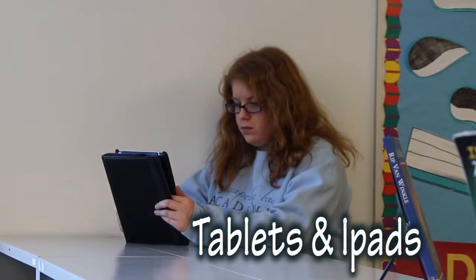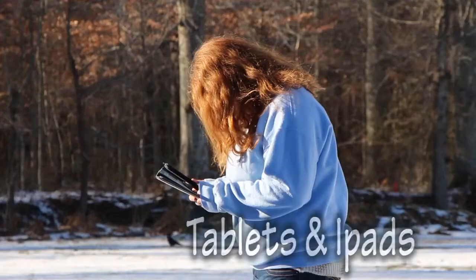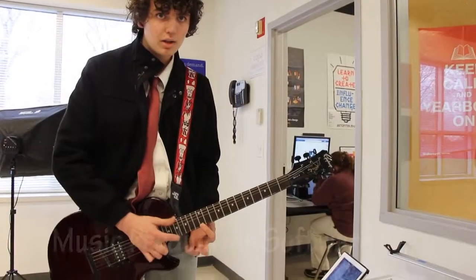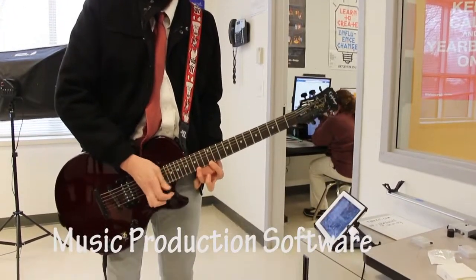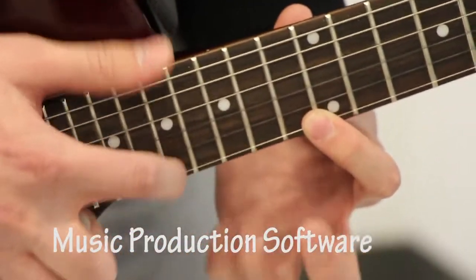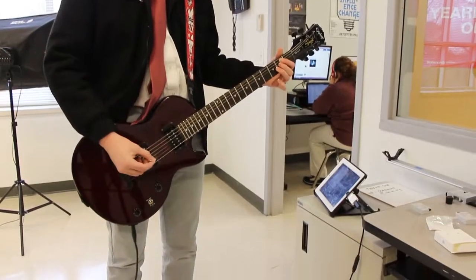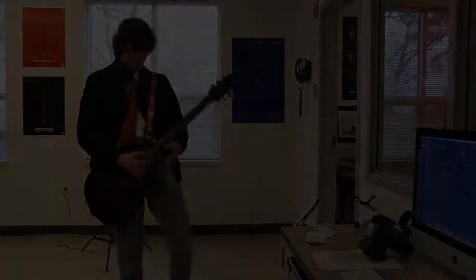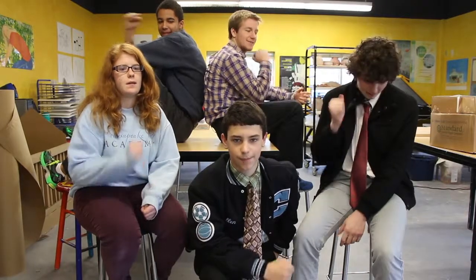Tablets and iPads. Reading and researching inside and outside of the classroom. Music production software, giving my movies a scorching rad soundtrack. This is how we use technology at CBA.